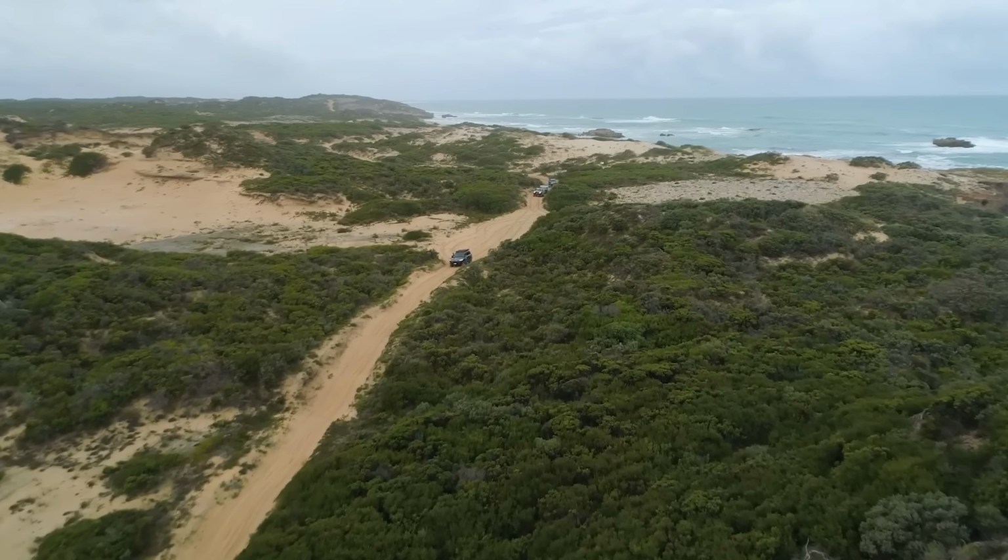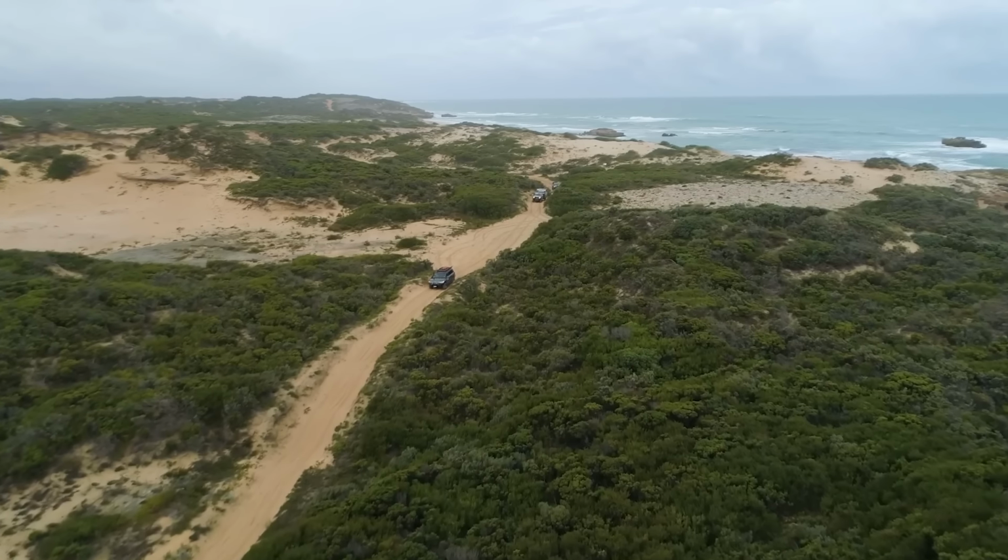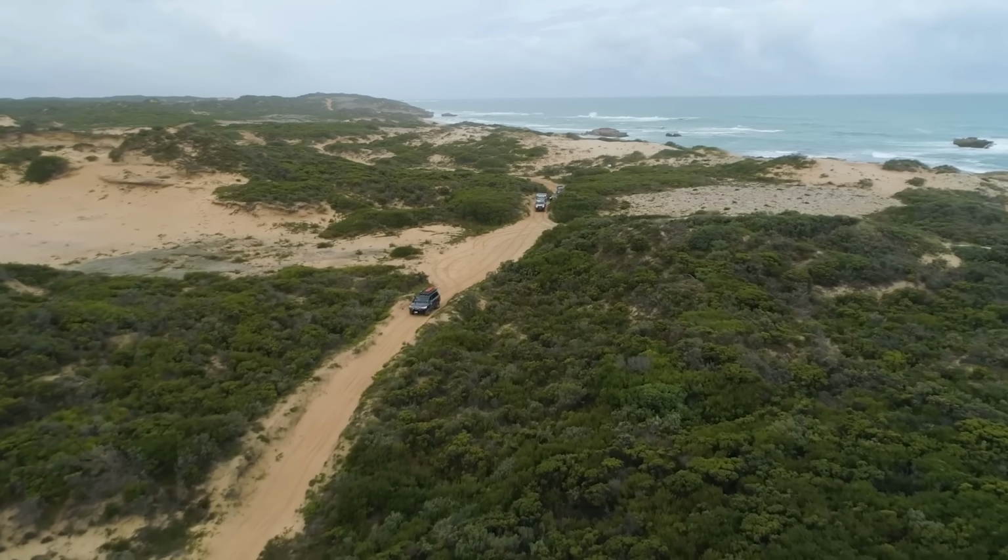When you look at the Coorong on a map or on a GPS or something, what you see is great big lakes, sea and land right over here. And it sort of looks like a piece of lace that's been stretched or something, you know? It's a little bit weird, but that's where the beauty of it comes in.